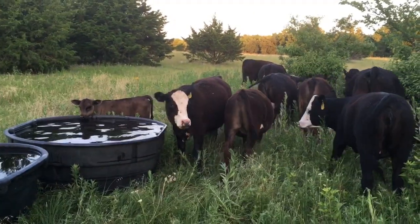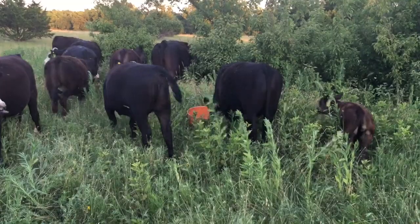So I'm going to let these cattle do their thing. That one's eating on some mineral right there.